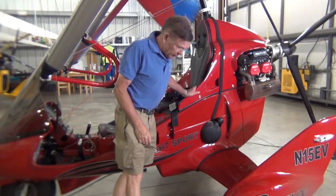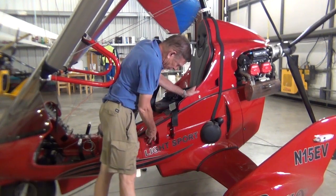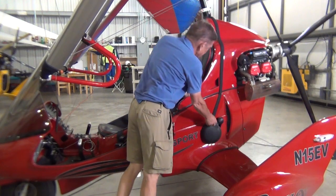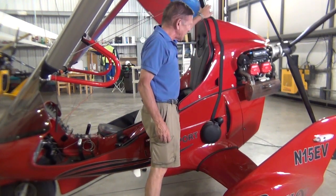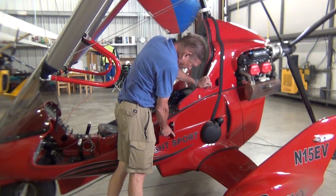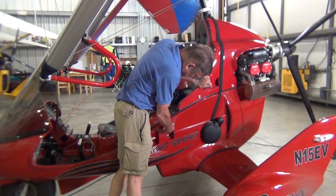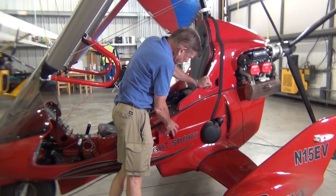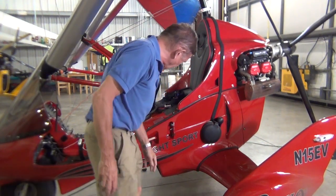We can look at some of our accessories on this side here. Here we got our ballistic parachute handle. As you pull this, a rocket shoots out, pulls the parachute out, and you end up hanging from this spot right here. We've got our fuel shut off, our parking brake, our kill switch, and our starter switch here. So that's some of our accessories on the side.